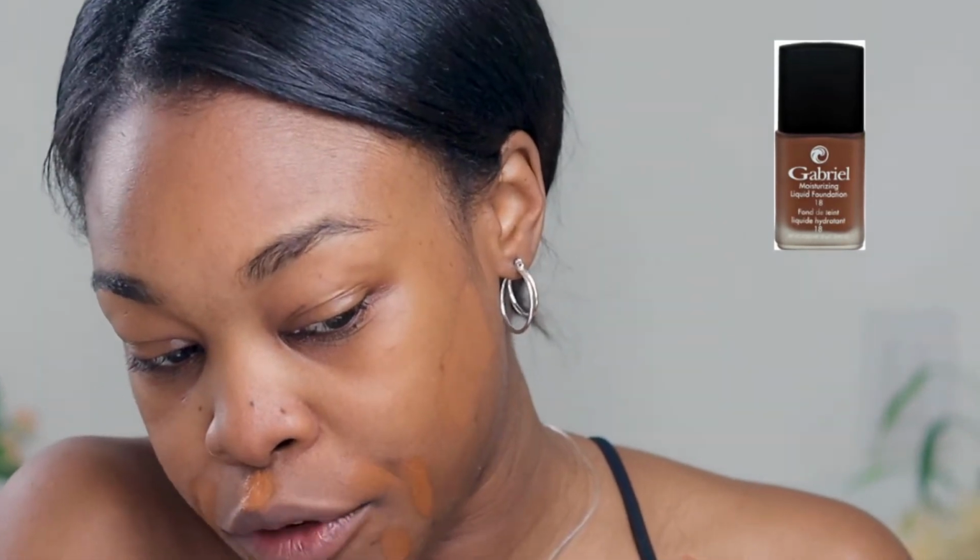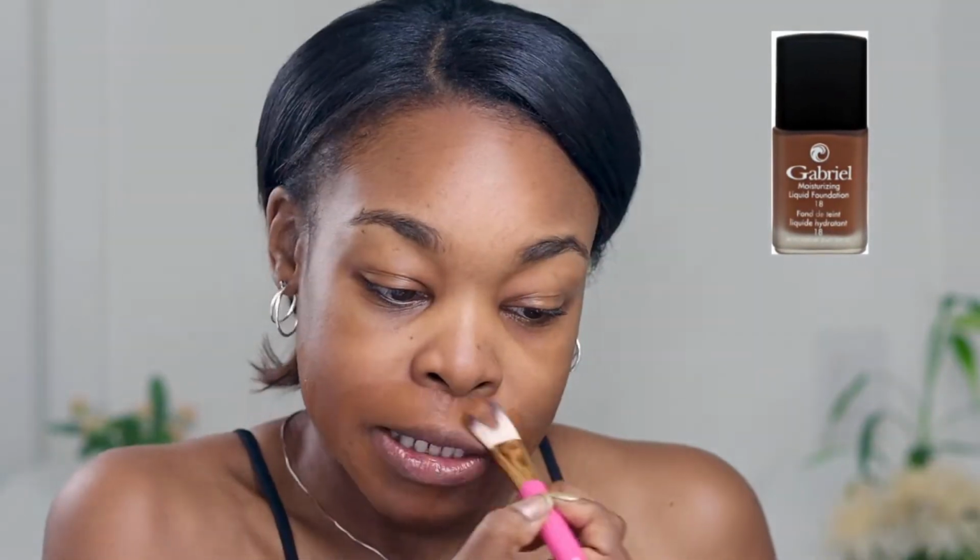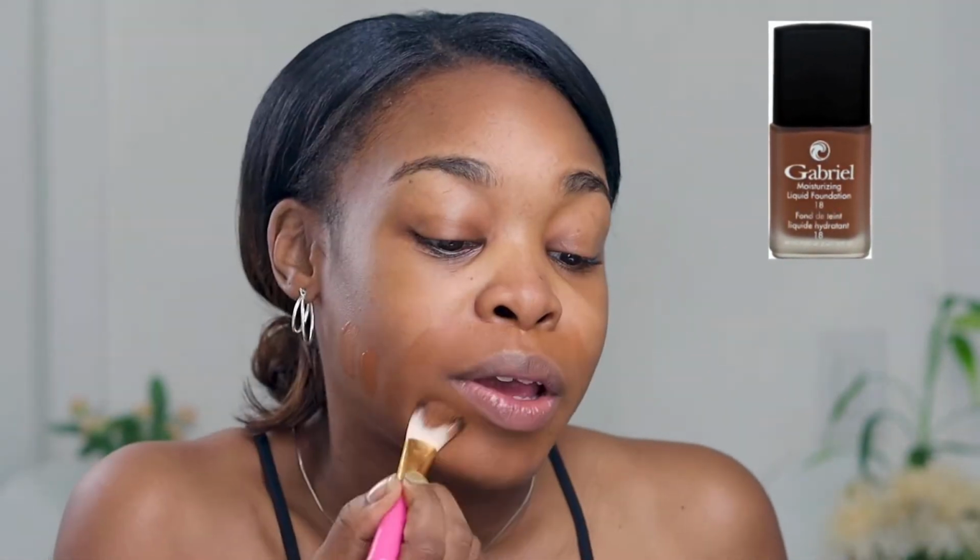And look at these, you see these dark spots that I have here? Just look how they instantly cover it. So this is why I say this brand is so great for beginners. And I'm going to go around my perimeter, and it also works almost like a built-in contour.